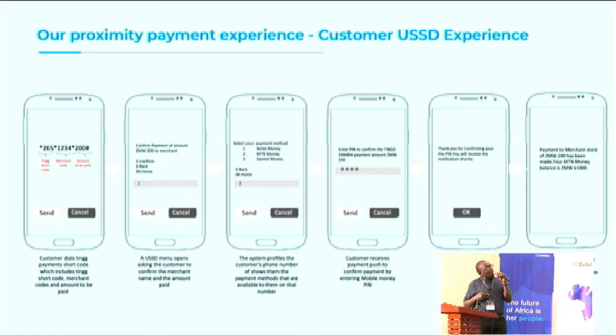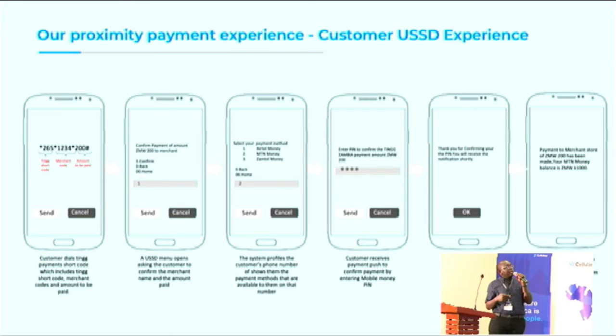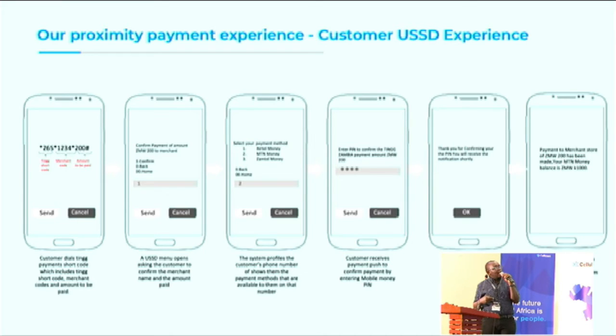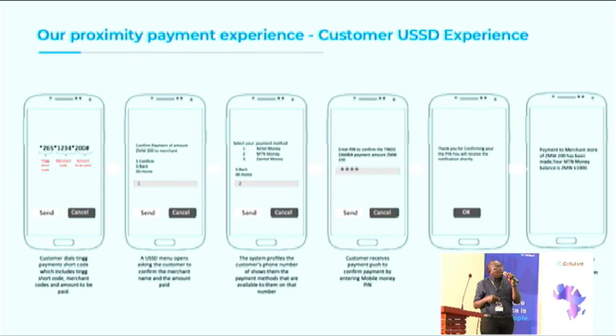So the customer, once they come to your store, buy whatever they want to buy, they would ideally be presented with a sticker that shows them pay via Ting, dial *265 *1234. Now here is the representative of the merchant code, and then this is the amount they want to pay. Just a shortcut. Also, alternatively, the customer can dial without the amount, *369 *1234 hash, and then of course they'll be told welcome to Fred's stores. Enter amount to pay. In the event there's an amount, they'll be presented with: you are about to make payment to Fred's store.